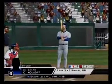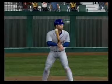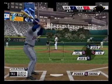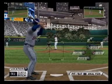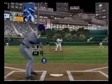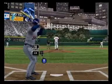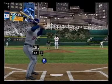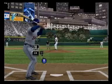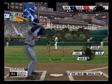Number 50 would dig in, looking for hit number 3 in the ballgame. Down and in here, one ball, no strikes. And keep in mind, there's speed on the bases here. Runners on first and third, two away.